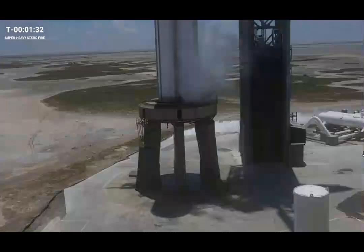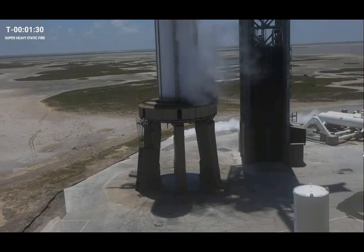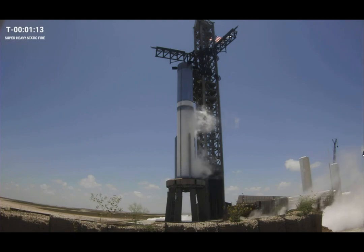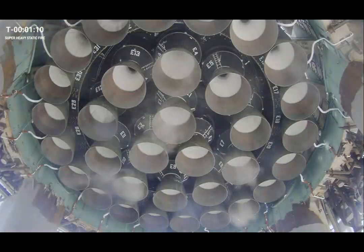Most visually noticeable upgrade to look for this afternoon is the new water-cooled steel flame deflector, a water deluge system aimed at protecting the pad against the immense heat and force of a Starship launch. Today's test is to static fire the Super Heavy first stage. We are not looking to lift off today. That means the engines will not throttle up to full power. That would happen after a liftoff.